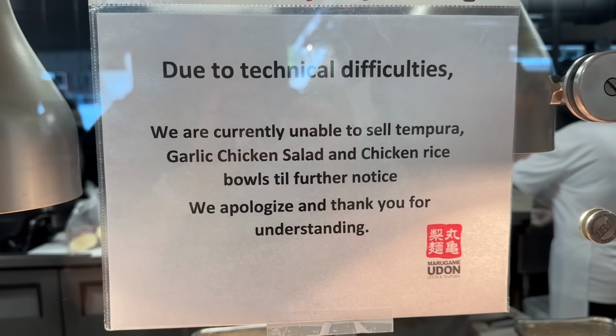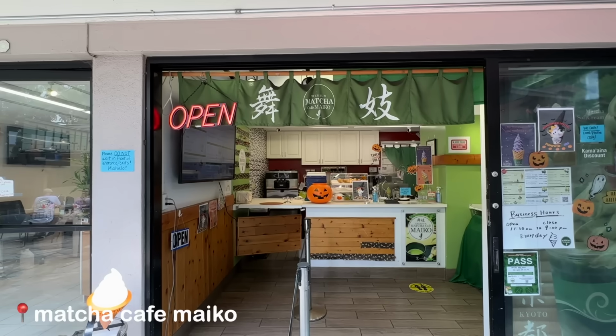Unfortunately today they weren't serving any tempura, but they did have some spam musubi. It's still nice and warm. The spam is salty, but it has this kind of sweet glaze on it a little bit. Pairs perfectly with the warm rice and the nori. Spam musubi is just so simple, but so good.